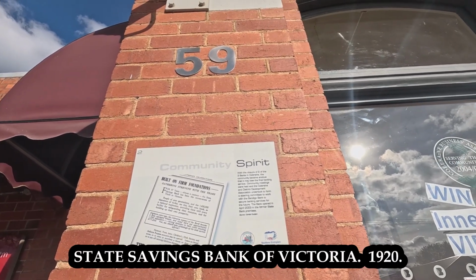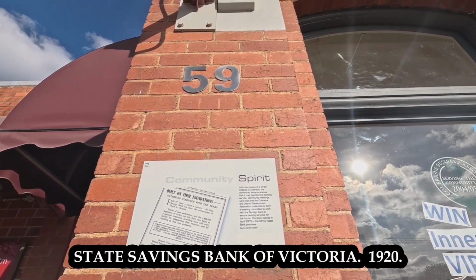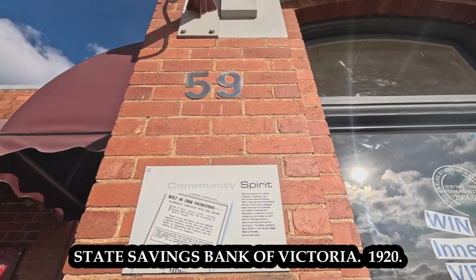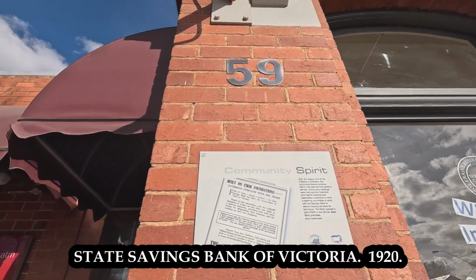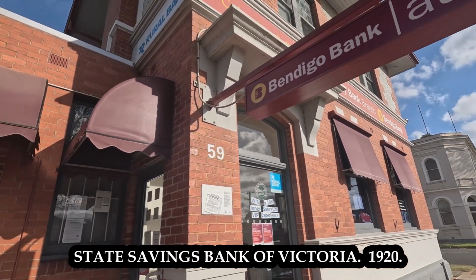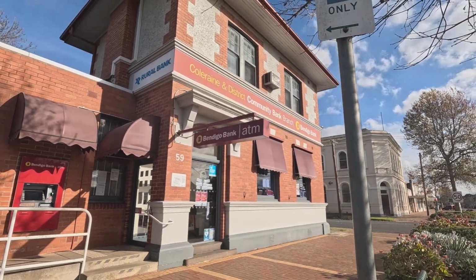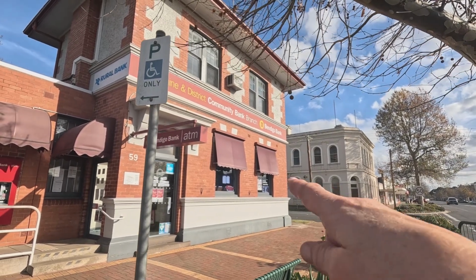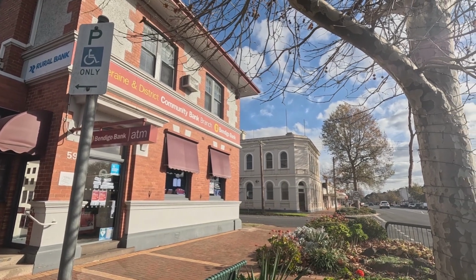With the closure of 2 of the 3 banks in Coleraine, the community became anxious that it may lose the final banking service. Community meetings were held, and the Coleraine and District Development Association undertook to form a steering committee to work with the Bendigo Bank, and this bank opened in April 2003. I would suggest this was probably one of the banks originally. It was a bank building. In fact, I wouldn't mind betting that this was an original bank, and that may have been either a bank or a pub or an inn of some sort.